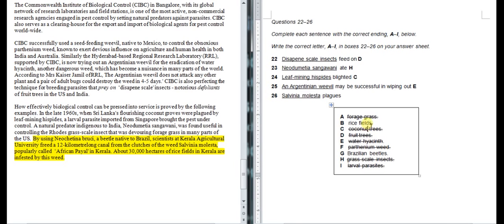Okay. And I think we could probably guess here, because Salvinia molesta, all of these other ones, we've been talking about weeds, right? Dangerous weeds. What do weeds probably plague? If we know the meaning of plague, a weed is going to plague a rice field. The weeds do not plague the beetles. The beetles eat the weeds because the weeds eat the rice fields, right? We can guess that, okay?